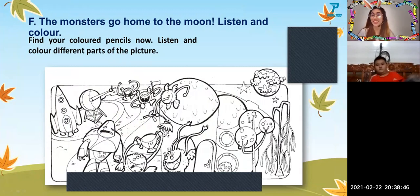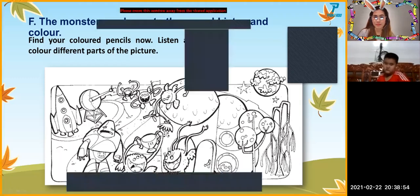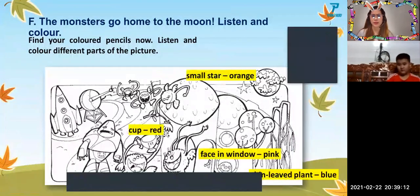If you want to color the picture, what color would it be? What color would it be? How about the monsters? What color could they be? Oh, this activity is boring. Let's go to the next one. We can't color here.